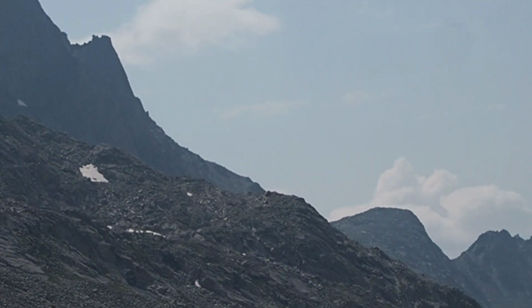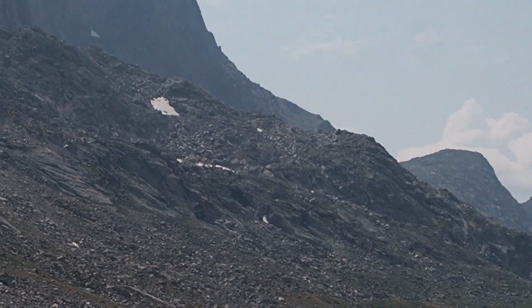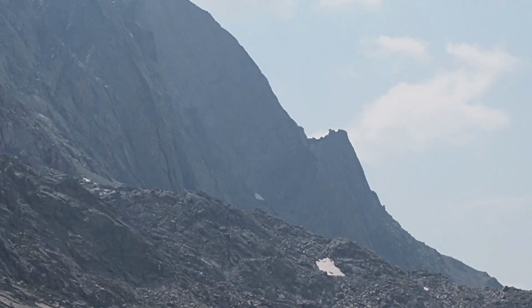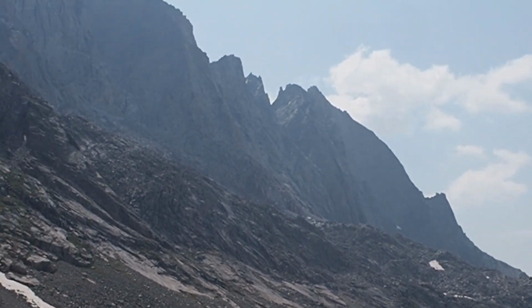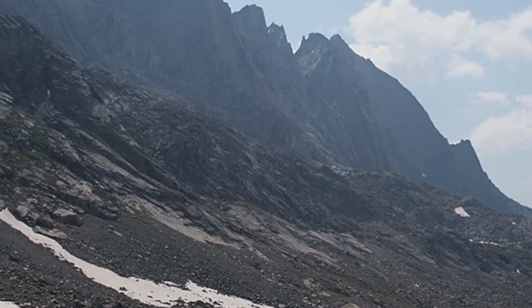Which will come up. You can't see the saddle from here. There's a saddle on the other side that will come up. Let's see how far we get up, whether we peak it tomorrow or not, I don't know. We'll find out.